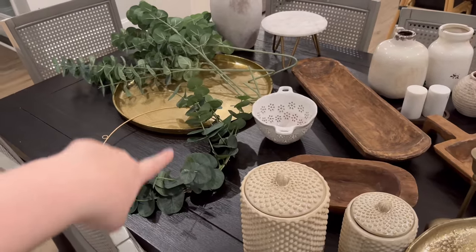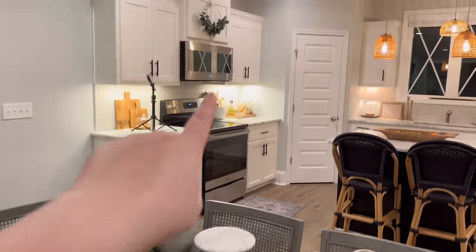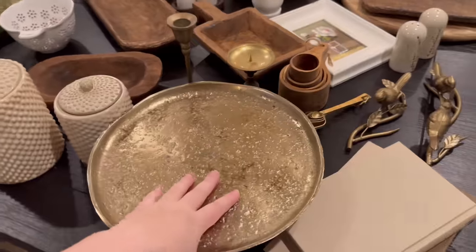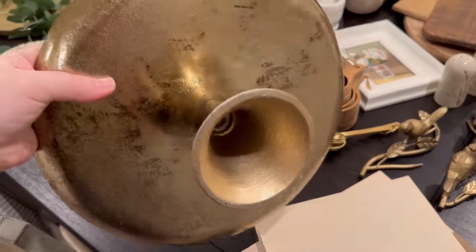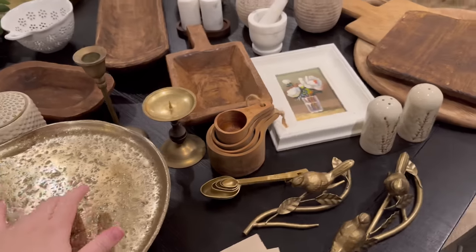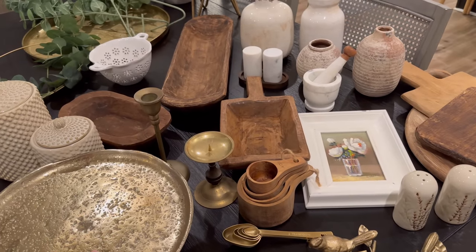The eucalyptus, I've got another one of these wreaths. It's like the wreath up there. So I got another one of these wreaths. I think y'all seen this. This is a cake stand. I'm still looking for a lid. I think that's all the new stuff.